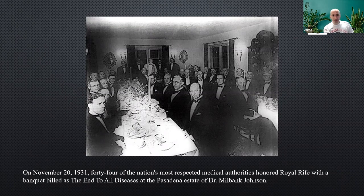Okay, now after these results that were so incredible, and this is a very funny picture, it's called the cure for all diseases. This picture was taken in 1931, and you can see there 44 of the nation's most respected medical authorities honored Royal Rife with a banquet for the end of all diseases in the Pasadena estate of Dr. Milbank Johnson. So basically, all the most important people in the science and medicine field of that time were in the same room with Mr. Royal Rife, as you can see in this picture here.